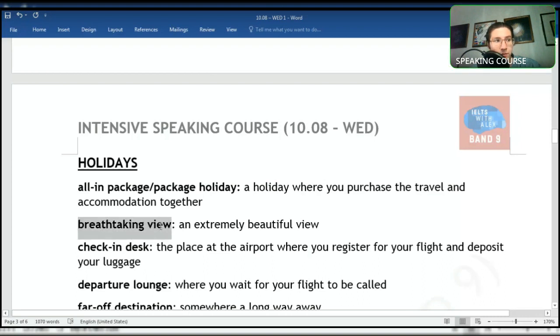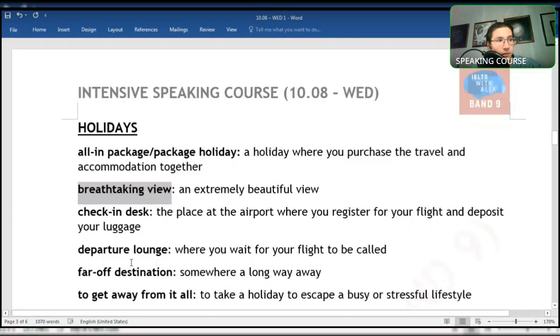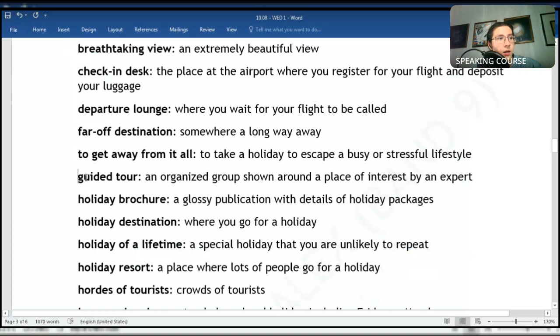Breathtaking view. Breathtaking view. Check-in desk. Check-in desk. Departure lounge. Departure lounge. Far off destination. Far off destination. To get away from it all. To get away from it all.